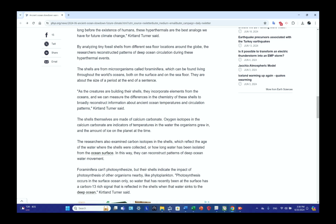Oxygen isotopes in the calcium carbonate are indicators of temperatures in the water that the organisms grew in. They can also tell us the amount of ice on the planet. So basically, there are 3 isotopes of oxygen, O16, O17, O18. O17 is extremely rare, so the major ones are O16 and O18. And even then, the amount of O18 compared to O16 is small.